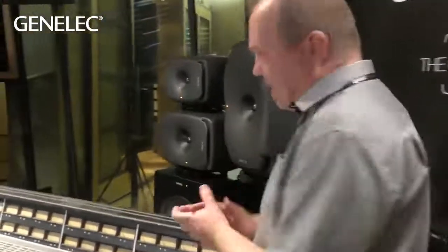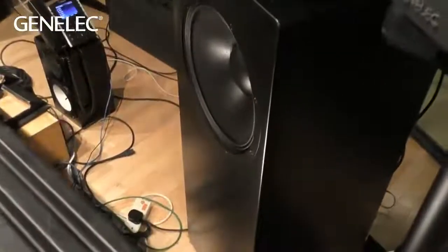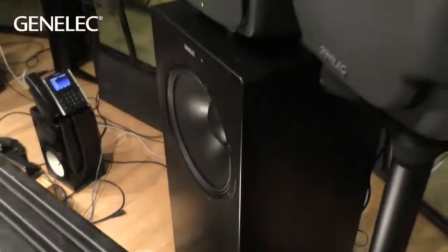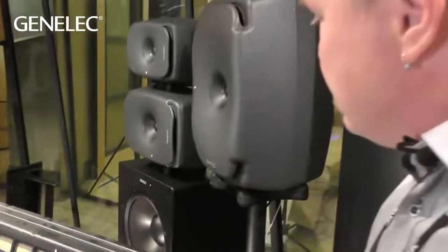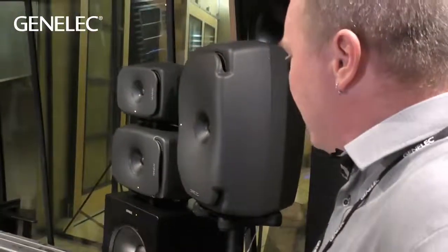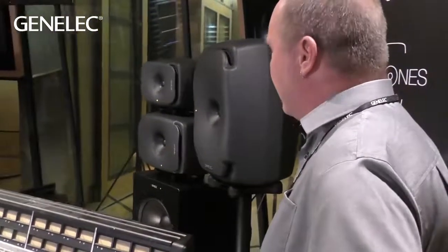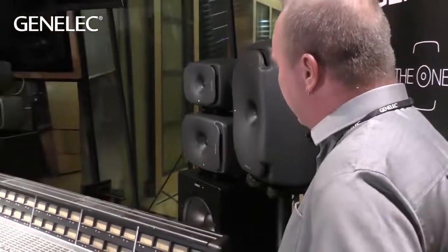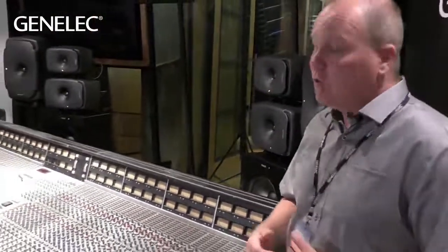Here, it's a bit hidden behind the console, but you can see the W371, a completely new woofer system. And we are playing that together with the 8341 and the 8351. So a great add-on to get good control over the bass response in your monitoring systems.